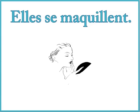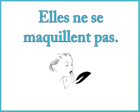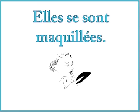And with negation, elle ne se maquille pas. They are not putting on makeup. And then in the passé composé without negation, elles se sont maquillées. They put on makeup. Okay, there I had to make agreement. I had to add an E and an S to maquillé to make agreement with my plural and feminine subject.